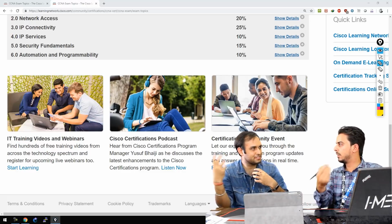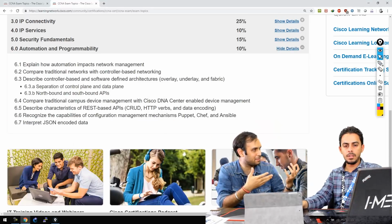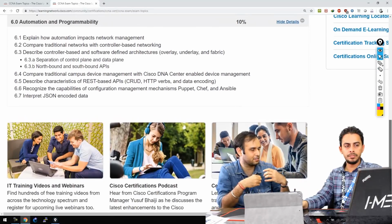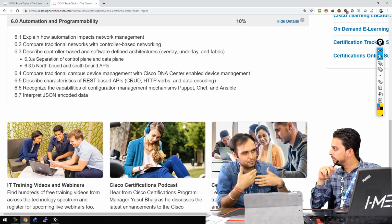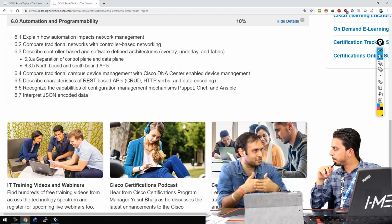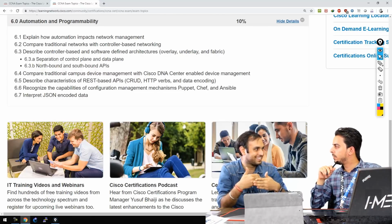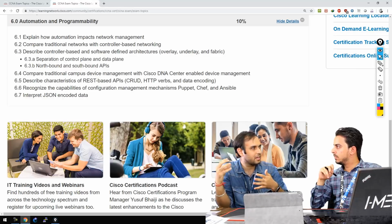I've seen sometimes the people who develop applications for networks, applications in Python or JSON or REST API. Most of the time, when the developer comes and talks to a network engineer, the engineer doesn't know anything. It's like he's talking in a totally different language. So that's why I think they introduced this in the CCNA.